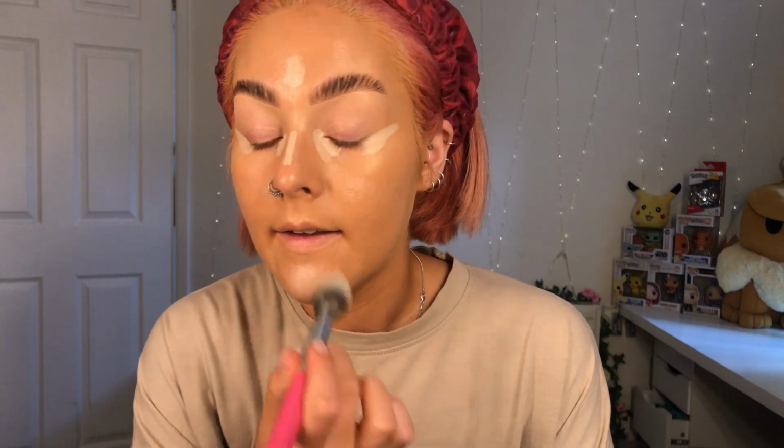So just taking my brush, I'm just going to go in and begin to buff out, and it's done. That was very quick. That was very nice. Okay, so very pleased with that. Down the nose. Again, lovely, easy. Yeah, sitting well on the nose, I'm going to tell you that now.